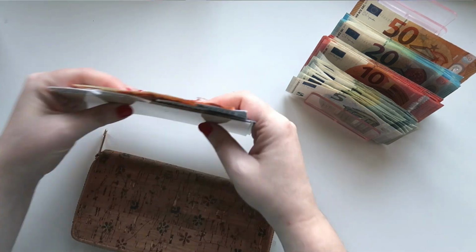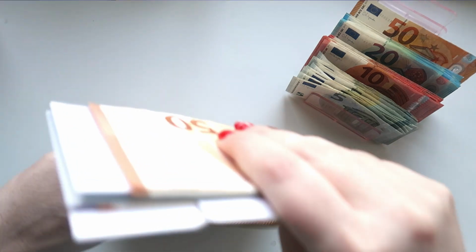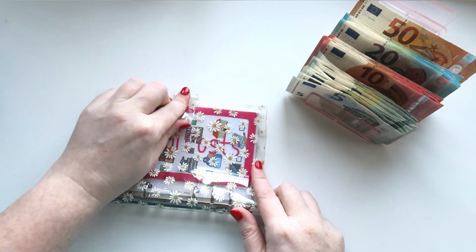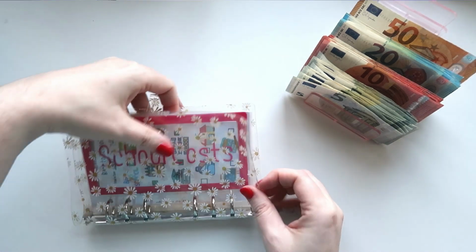So I am going to pop these back in my wallet. And we can get into it. Okay, let's see. I have a cheat sheet here that I need to keep in my view, because some of them have changed from usual. So let's just jump into the first binder that I can see.